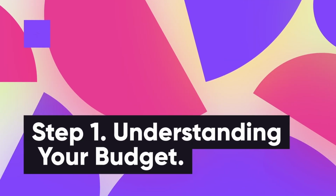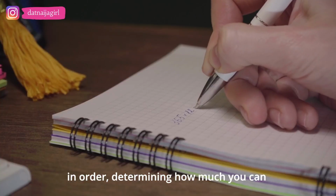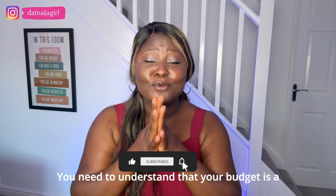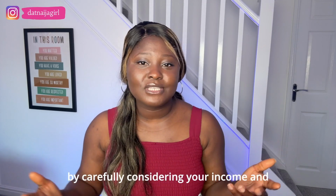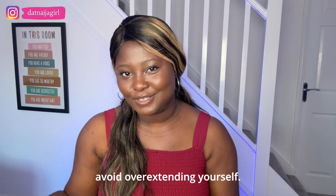Step 1, understanding your budget. First and foremost, you need to get your finances in order, determining how much you can afford to spend and exploring your mortgage options. You need to understand that your budget is a crucial step in the home buying process, and by carefully considering your income and expenses, you can determine what you can afford and avoid overextending yourself.